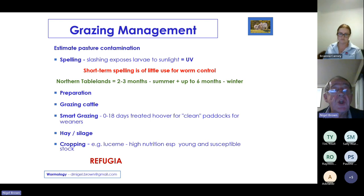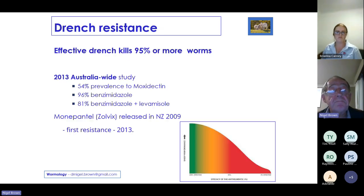Grazing management. So we talk about all these gaps. We've looked at some of the factors which influence the cover and the protection of the worms and the larvae that are there. Grazing different species, using hay and silage and cropping are good ways to clean pastures up. We talked about drench resistance.